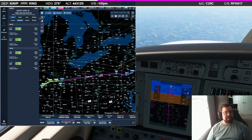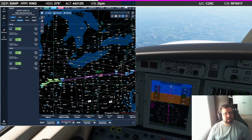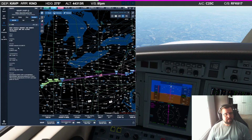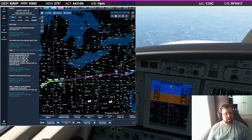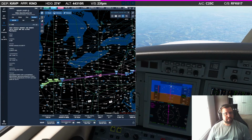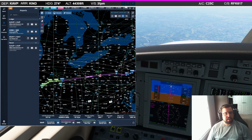Okay, back to this. Let's see here. Well, looks like there are no winds, so I can use whatever I want, it looks like. So let's look at weather, ATIS, VATSIM, METAR. Altimeter is going to be set for 3015. Looks like 28 and 13. Hold on. 22, 10, 28. Oh, I'm looking at the wrong thing. None of that made sense.